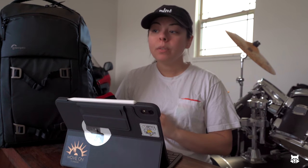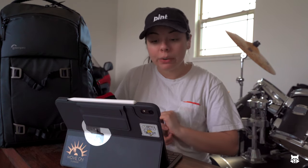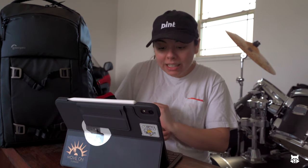Either the shelving thing is not strong enough to be straight up all the time, or whatnot. So that's the biggest thing that I have against this backpack. And of course, you've heard me say no backpack is absolutely perfect, so let's just do a quick rundown of, I guess we'll do the cons first. So the Sony a7 III body doesn't really fit perfectly.